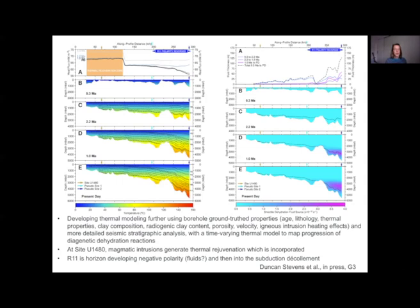And so we can see in the present day, not surprisingly, the sediments build up through time and the temperature increases at depth. And we can see that R11 is sitting in that bottom panel, the present day panel, in a temperature range of getting on for about 130 degrees. So that's the temperature it's reached in the trench.